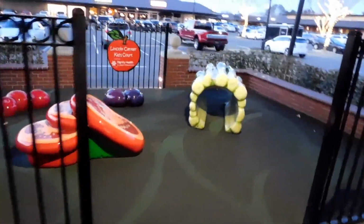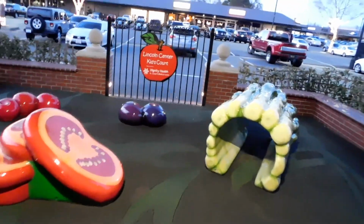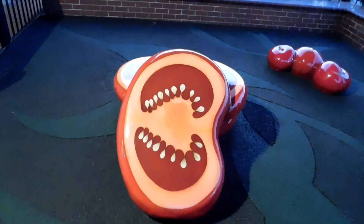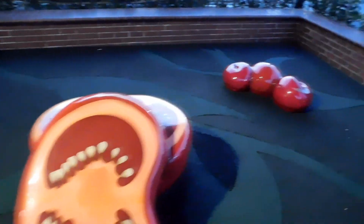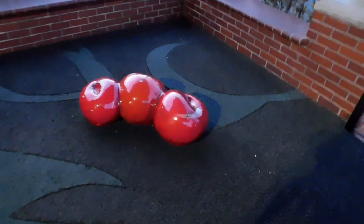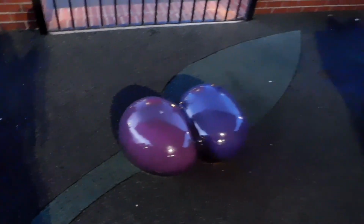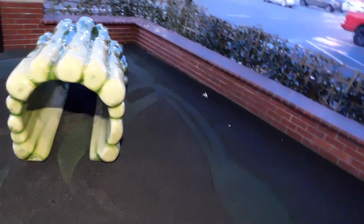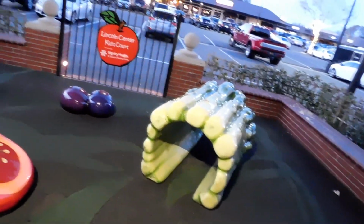Now that there's no kids playing over here, I could show you the little kids area. It's the Lincoln Center Kids Court. Got a big giant tomato stack. We got some cherries over here. Grapes. Some asparagus. What a great way to get kids to try to eat healthy.